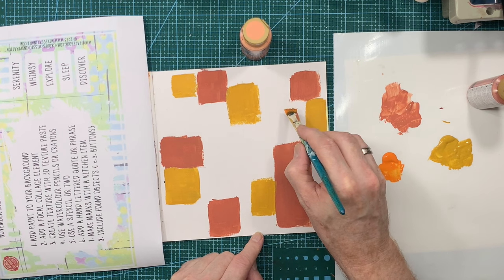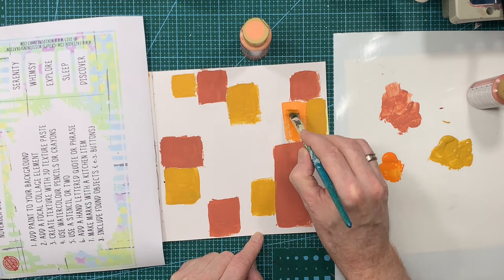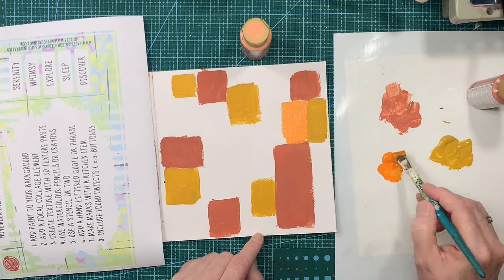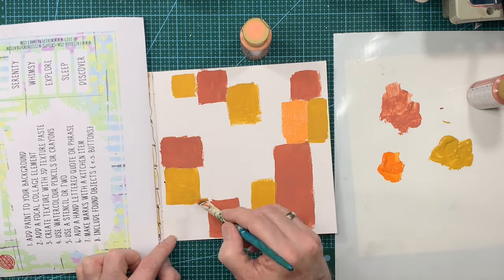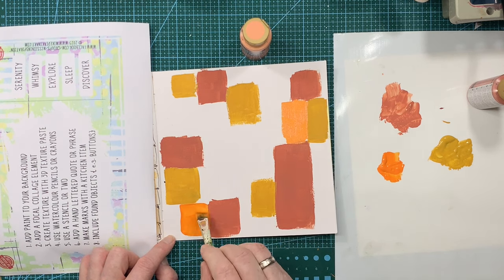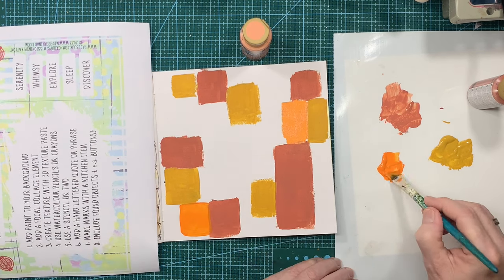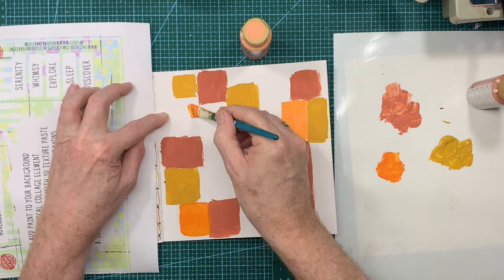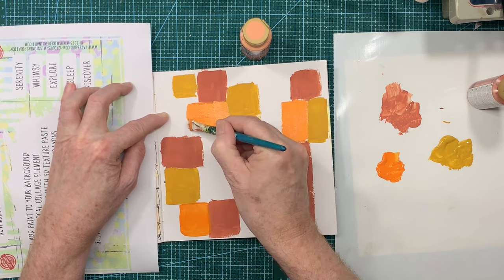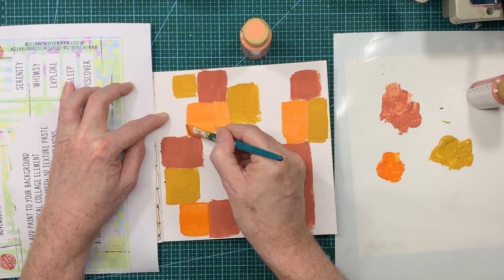Okay, so let's start meeting them up. I'm not particularly bothered whether or not they cross over. You can, if you want to, just go up and over into the next shape. Still a bit wet, but that's all right. Don't mind a bit of colour blending. In fact, let's bring that down.